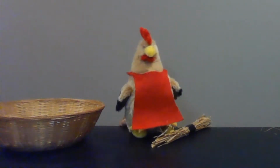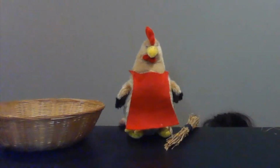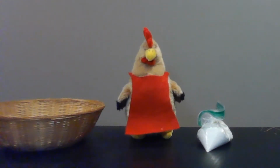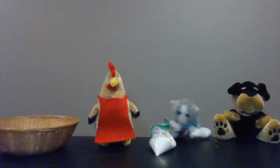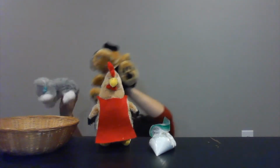So the little red hen cut the wheat and took it to the mill and came back with a bag of flour. She said, "Who will help me bake the bread, Papa?" Not I, said the dog. I've got to catch a kitty.